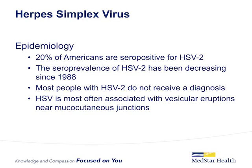Herpes simplex virus is typically associated with vesicular eruptions near mucocutaneous junctions. Roughly 20% of Americans are seropositive for HSV2. The seroprevalence of HSV2 has been decreasing since 1988, with a seroprevalence of 21% in 1988 and a seroprevalence of 16.2% in 2004. Despite this decrease, most people with HSV2 will not receive a formal diagnosis.